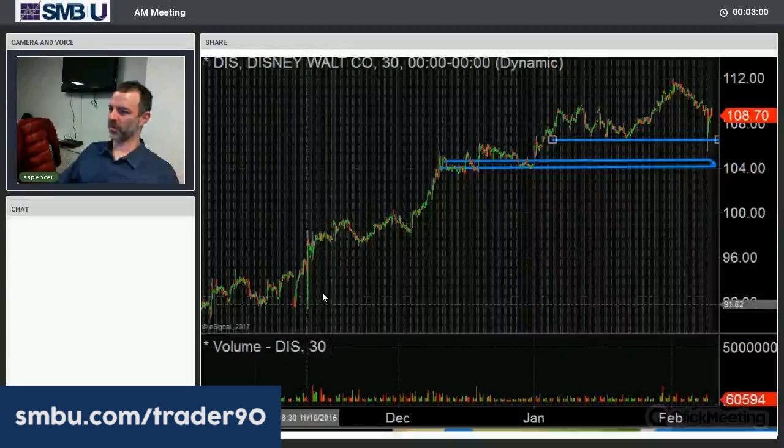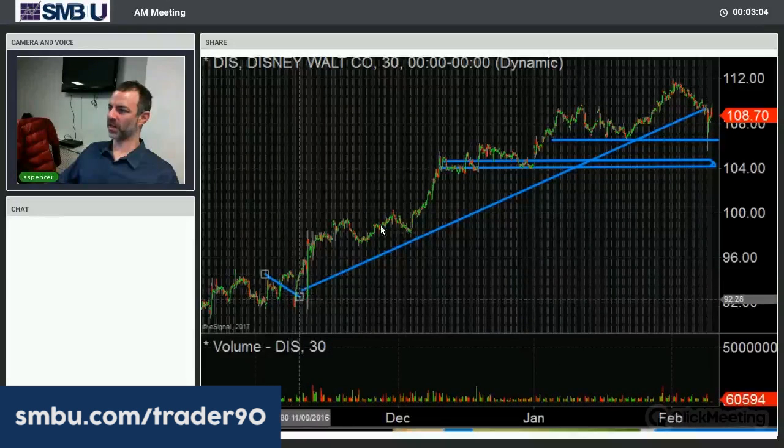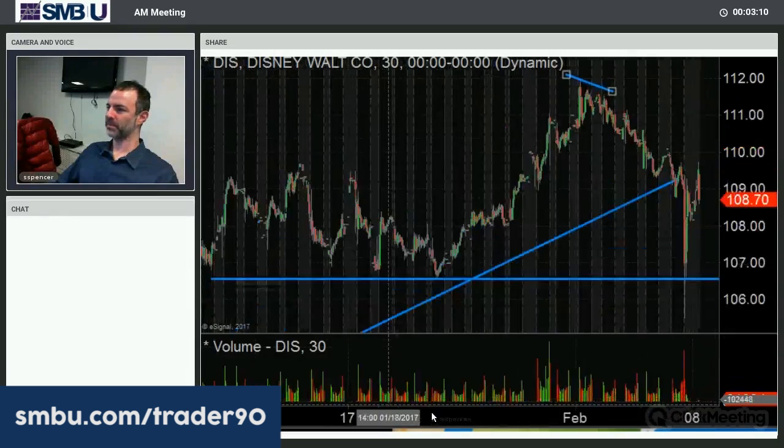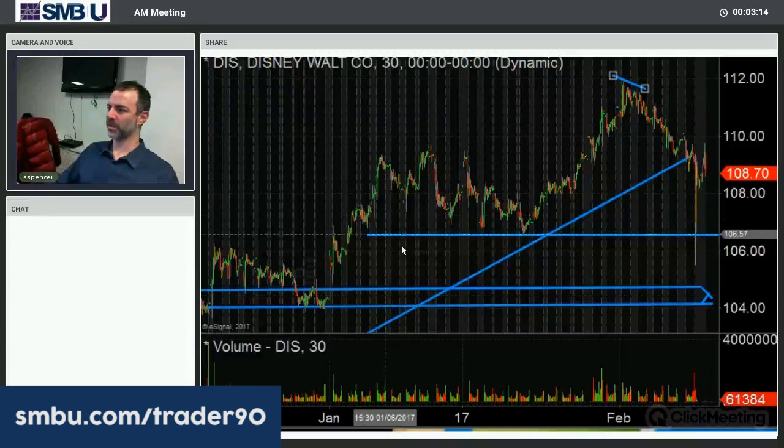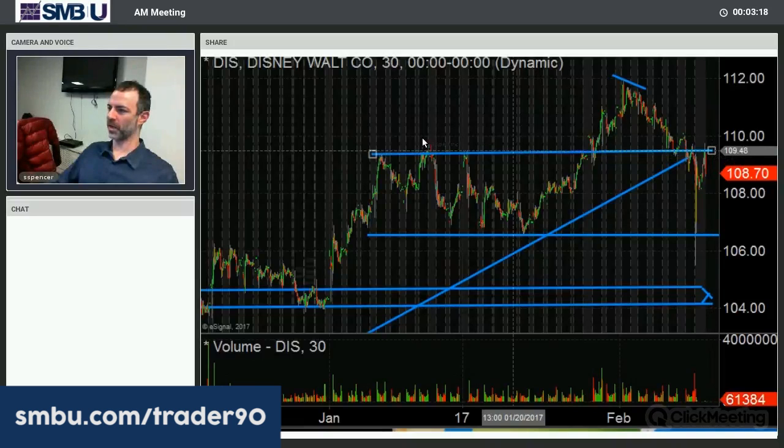The reason I was conservative about it was because of this run. I mean, it's just had a big run. It was a $92 stock. They ran it up to 112, $20, over 20%. And this morning, it's 109.5, 110.